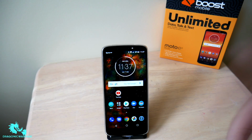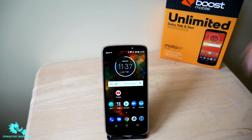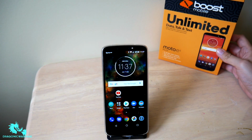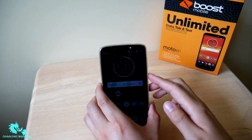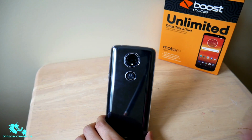So today we're doing the review of the new Moto E5 Plus. This is on Boost Mobile. As you can see, here it is in all its glory, and we'll get more into that in just a little bit. But this is the Moto E5 Plus. Let me show you how cool it looks and all that stuff.